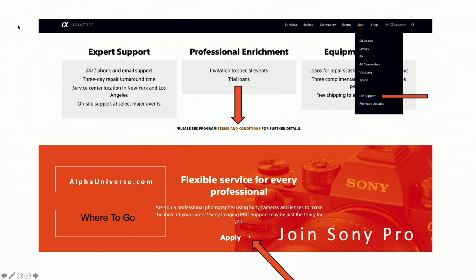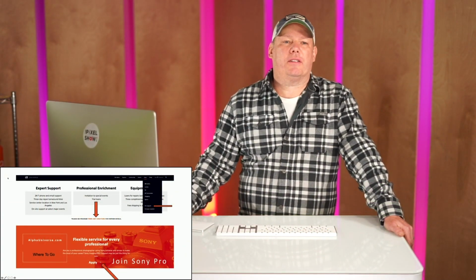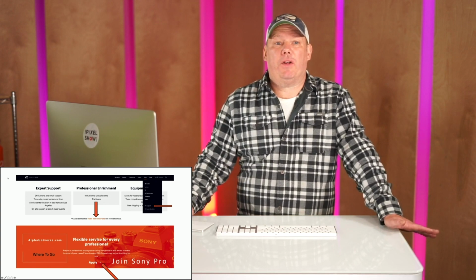So when you first get there, you want to go to the top nav bar and you want to go all the way over to gear, and then you want to go down to Pro Support. That will open up this page, and at the bottom, you click Apply.